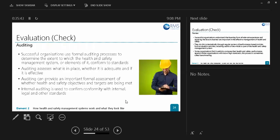Then auditing and evaluation, we need auditing. This is also in the check phase of the PDCA cycle. Successful organizations use formal auditing processes to determine the extent to which the health and safety management system, or elements of it, conform to standards. Auditing assesses what is in place, whether it is adequate, and if it is effective. Auditing can provide an important formal assessment of whether health and safety objectives and targets are being met. Internal audits are used to confirm conformity with internal, legal, and other standards.